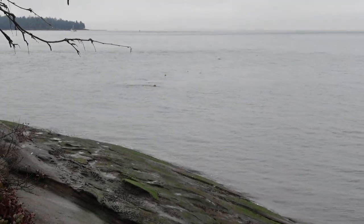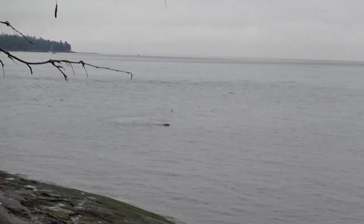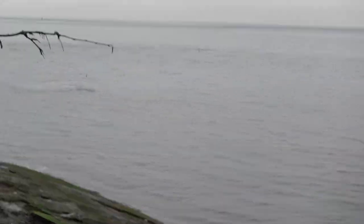Okay, we've just spotted a seal and we think it's eating its food. It's just shaking its head right now. Okay, I'm gonna try and make my way over.